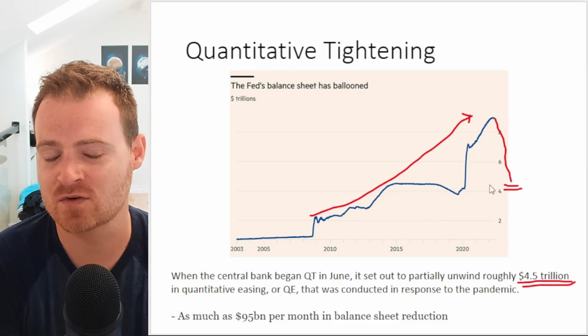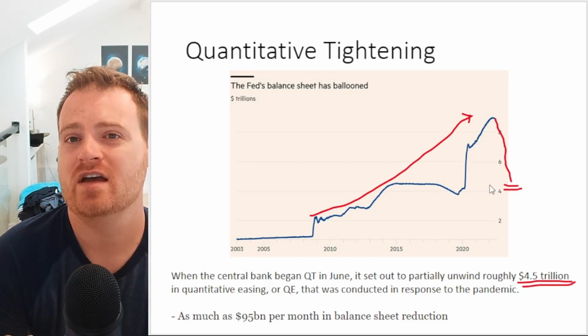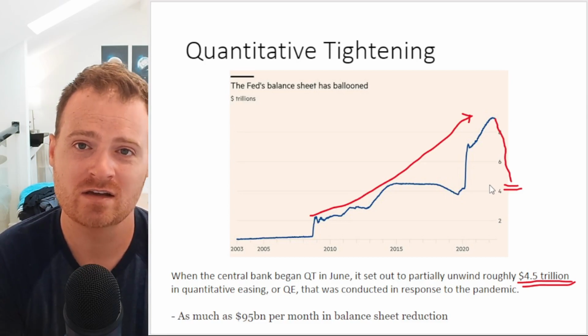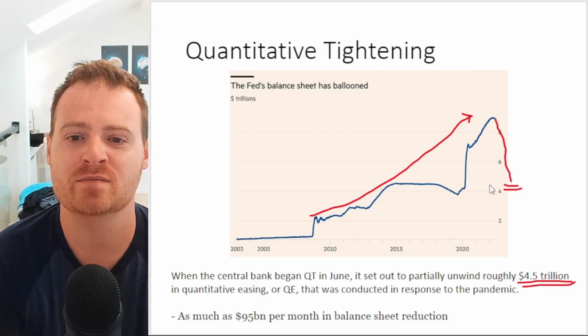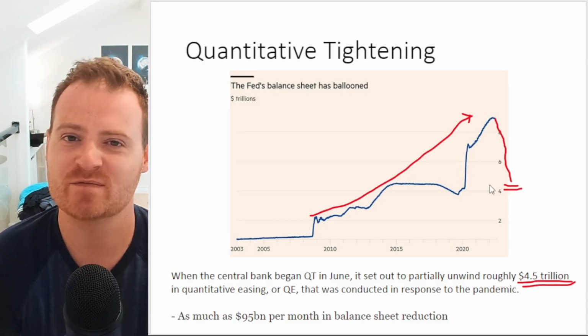The question is, of course, we've known this has been coming for a while. How much of all this has been priced into the markets already? If you're more of a bear, you're saying this is really going to hurt the markets. I know Mark in the Discord is often talking about QT and how we have all this to go and it's going to drive markets lower.